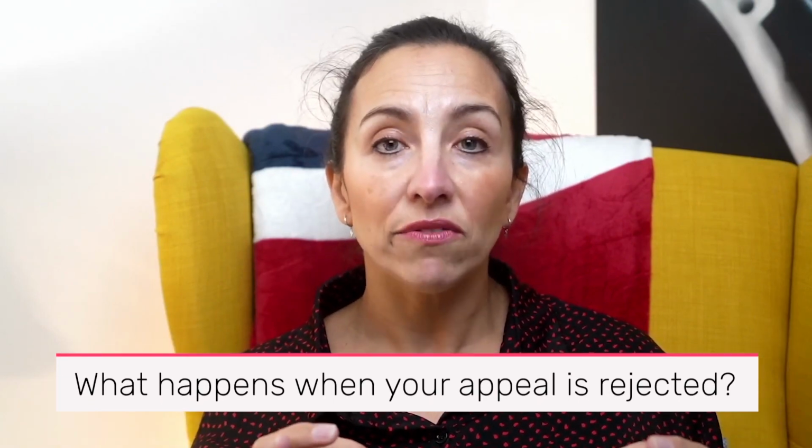What happens when your appeal's rejected? TfL sends you a notice of rejection when your appeal is unsuccessful. And once you get the rejection notice, you've got a further 28 days to pay the fine. But you can escalate things to London tribunals. The notice of rejection will tell you how to do this.